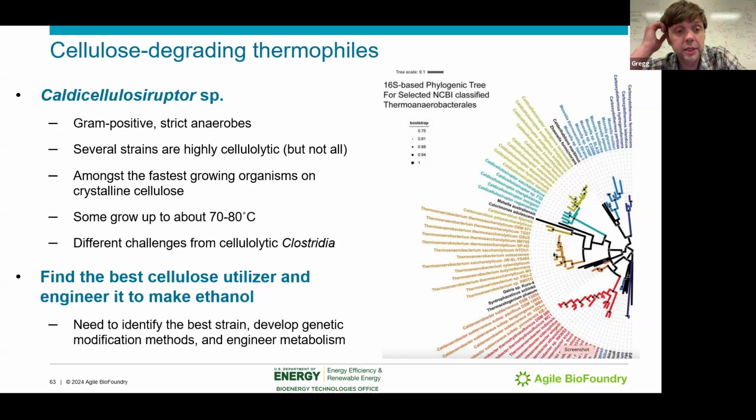They have different challenges than organisms that have been pursued for many years in the CBP context, including Clostridia. Right now, what we're doing is trying to identify the best strain, develop genetic modification tools, and engineer its metabolism to, instead of becoming an acetate producer, being an ethanol producer. Next slide, please.